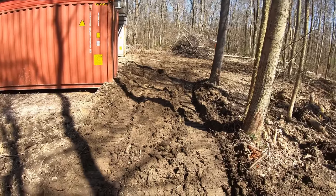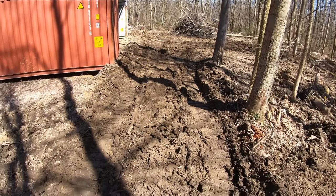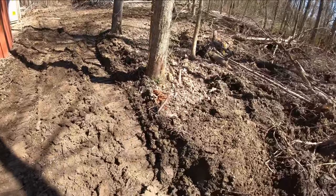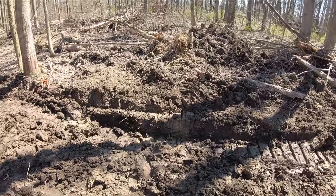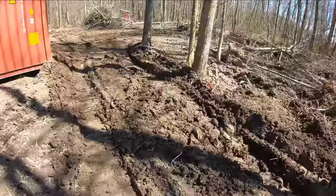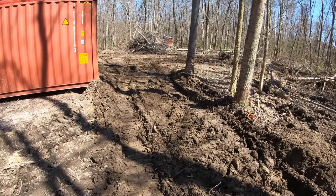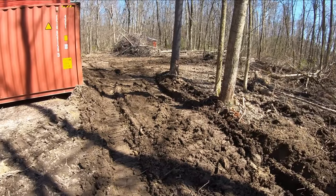All right, everything else seems to be fairly gradable except for this spot in this back corner here. It's still too soft. I'm sinking down almost a foot here in these ruts. So all I can really do is back drag it out of here and then try to finesse it with the tractor a little bit. The tractor might even be sinking on this too much. It's still pretty soft, so we'll do what we can do, and that's all we can do.